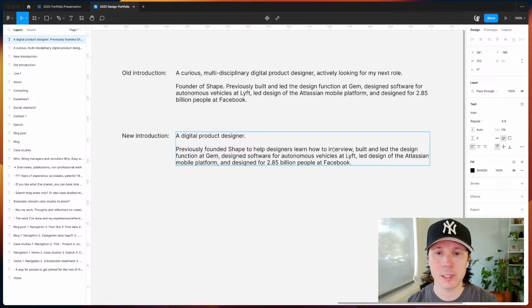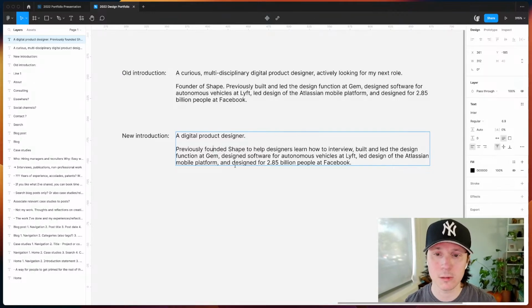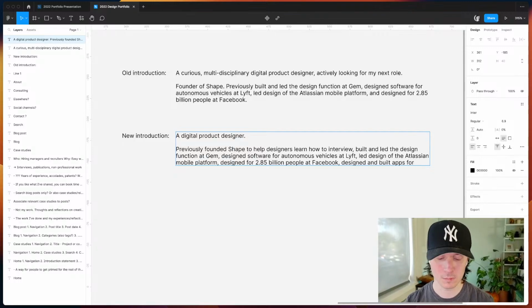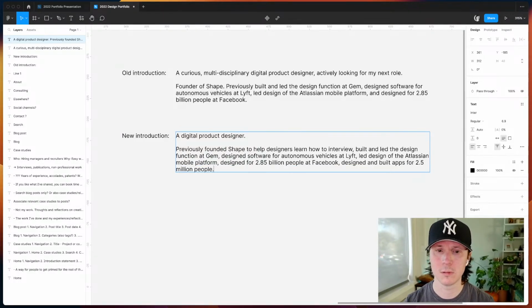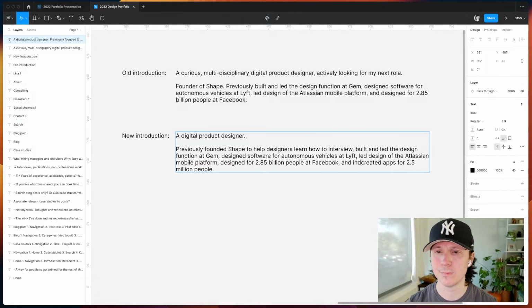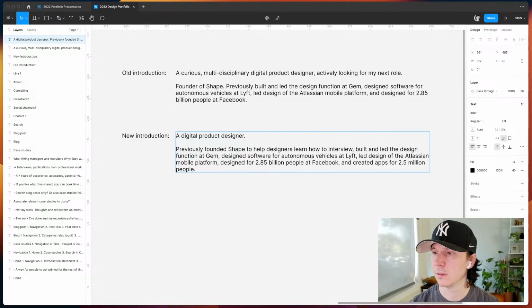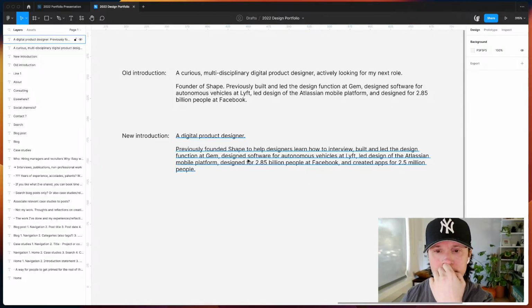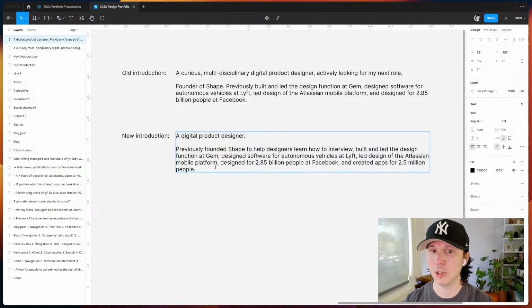So previously founded Shape to help designers learn how to interview, built and led the design function at GEM, designed software for autonomous vehicles, led design of the Atlassian mobile platform, designed... I want to include one more thing here, but I feel like this is already so much. This is the biggest sentence. It's too much, but let me think here. I don't know if I want to do this. This is just so much content. And do I need any of this if I'm just including it in the case studies?